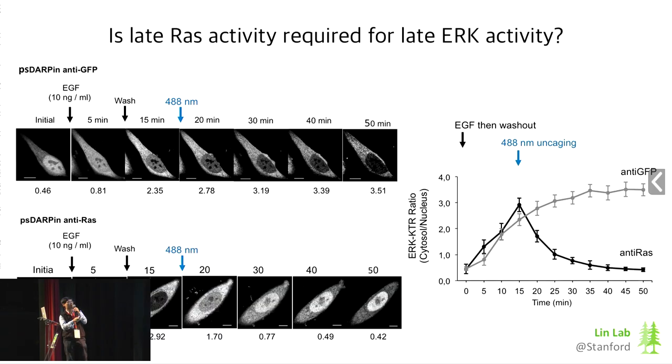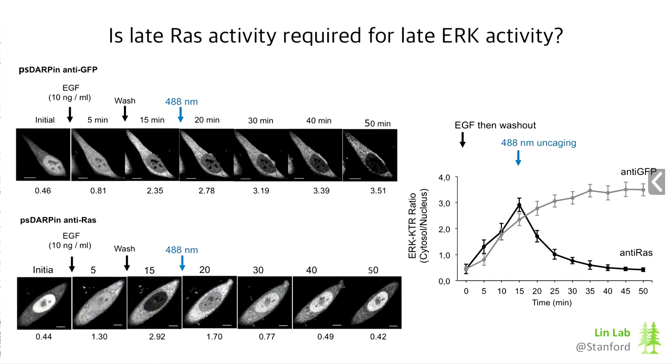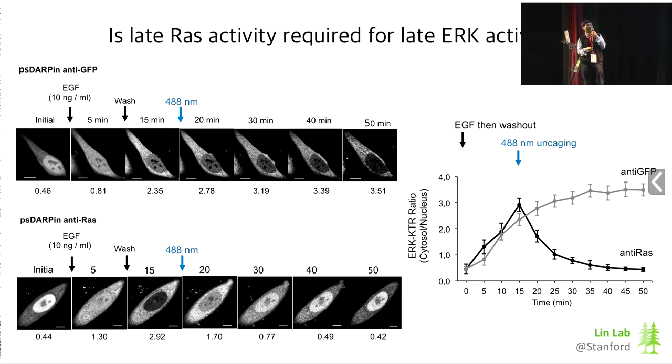Now we can do this with the RAS binder. Same thing, but now with the RAS binder. We activate EGF, ERK KTR goes outside the nucleus. We activate the RAS binder, and you can see right away that the ERK KTR goes back into the nucleus. So actually, it's a very, very strong effect. And this demonstrates that active RAS signaling is required, and actually, quite a lot of active RAS signaling is required. Without active RAS, the system has a half-life of only about 10 minutes.